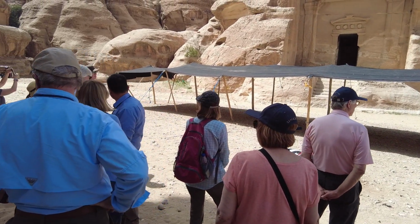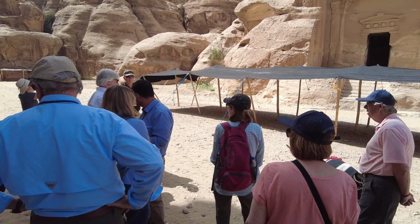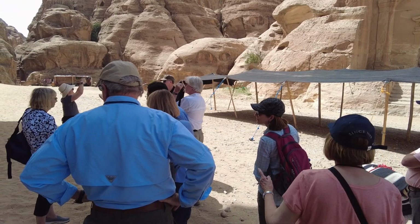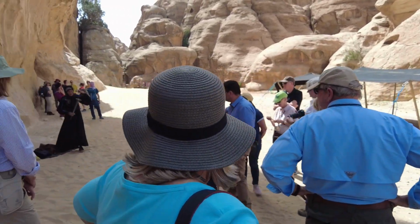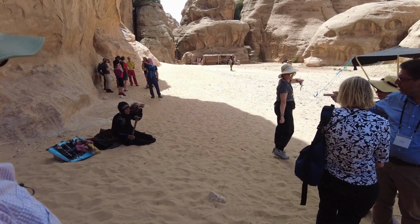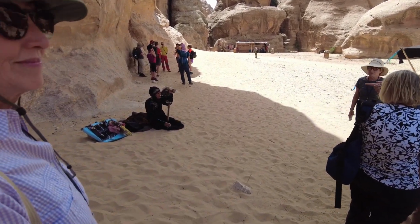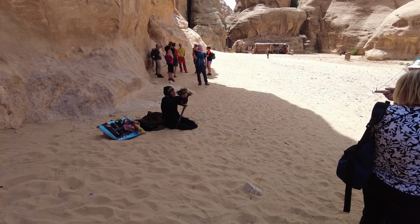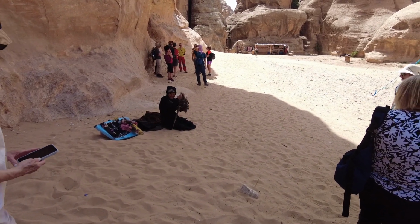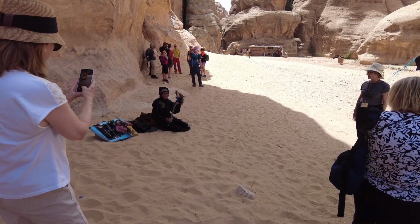These tents are made from the goat hair, which is this lady spinning. This is camel hair she's making, very similar to the goat hair spinning technique. So she's making the yarn. She's fluffing the camel hair.